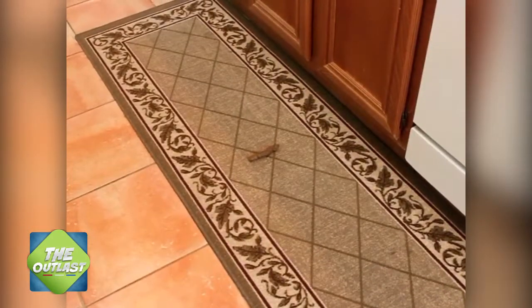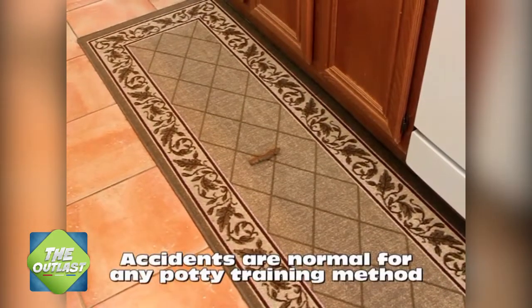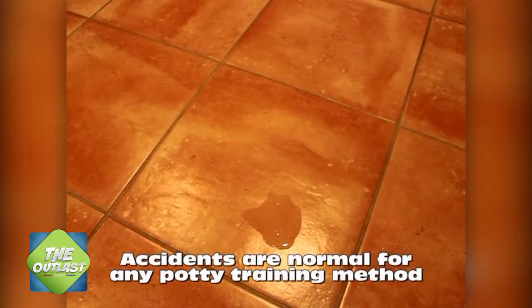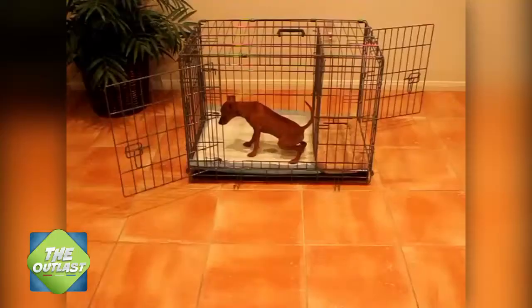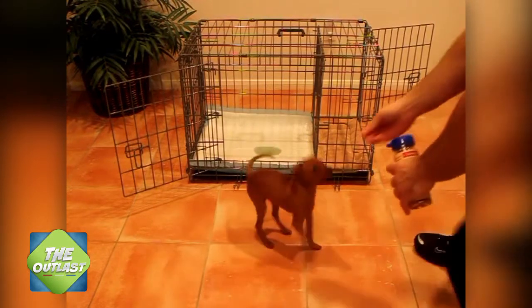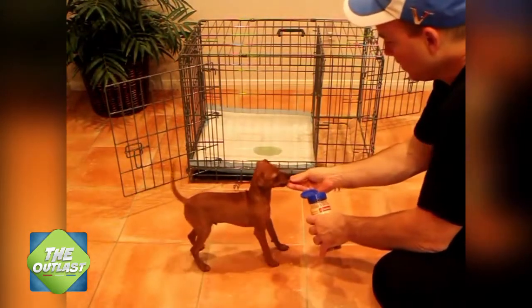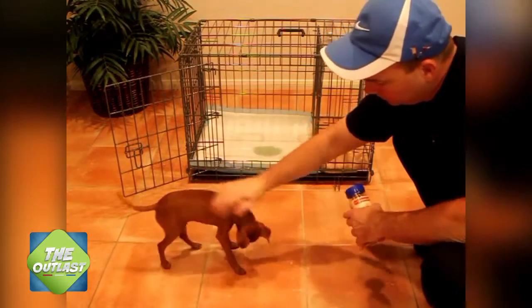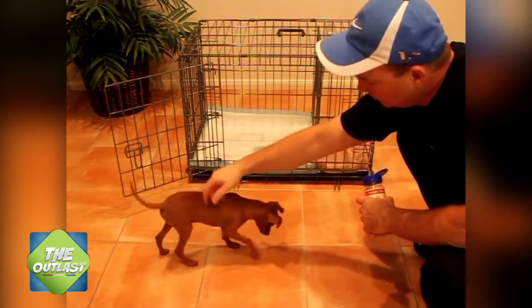Your puppy will probably have accidents the first few weeks, which is normal for any potty training method. The more time you spend supervising and training your puppy, the faster it will become fully potty trained with their apartment. It is extremely important to praise your puppy whenever they go potty in their bathroom. For example, say in a very nice tone, "Good boy," or "Good girl." This will reinforce the behavior and speed up the training process. In addition, this is also a great time to reward your puppy with a training treat.